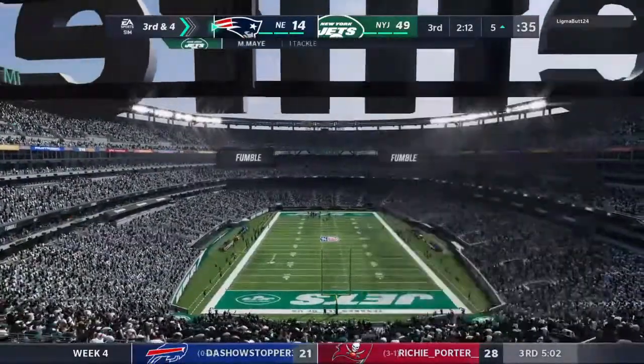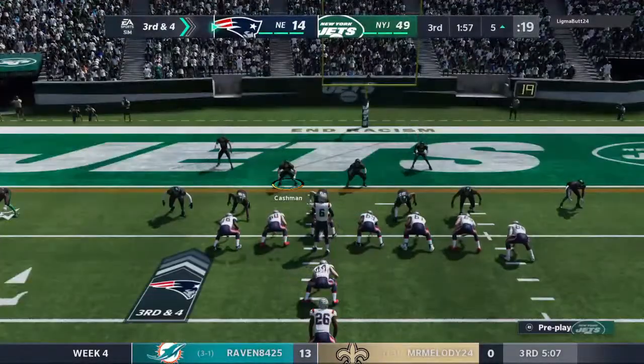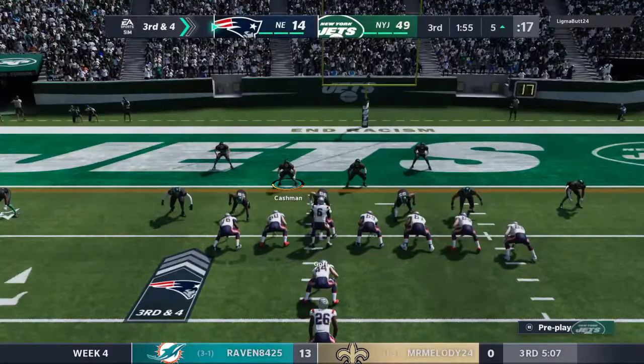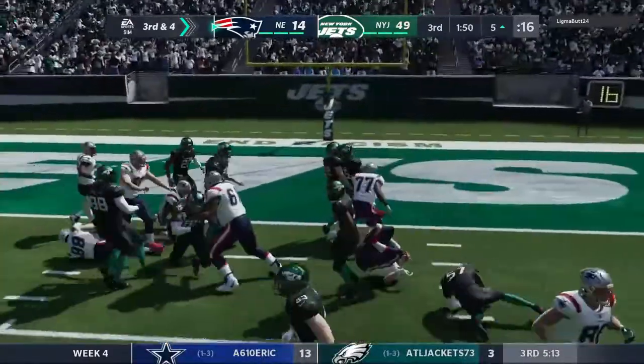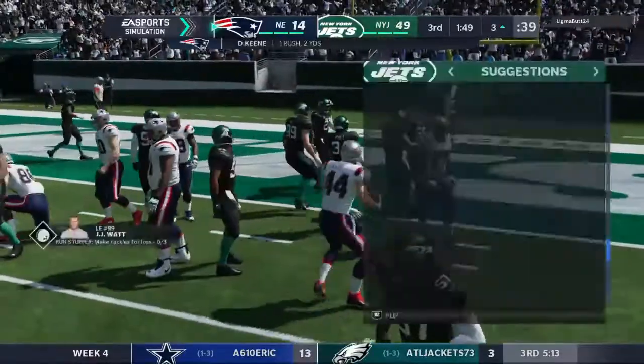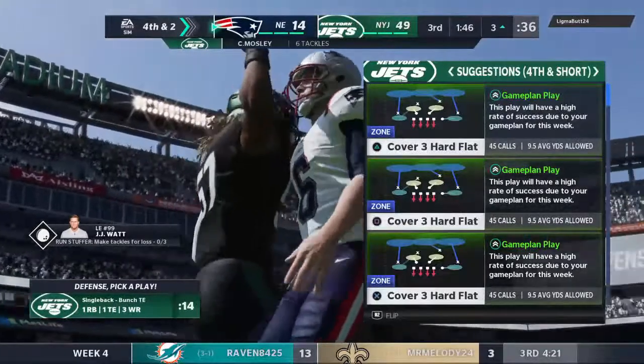Call it a gain of 5 that time, and they'll be left with a 3rd and about 4. 5-yard pickup on the play. And it's 3rd down. On the ground with a tight end. And they'll get him down about 3 yards short of the first. Give him a couple on the run as it brings up the 4th down.